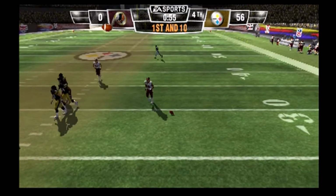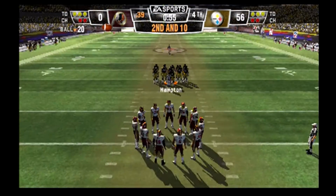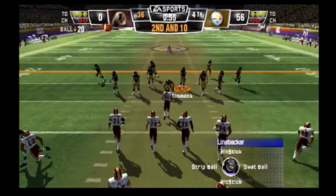Right through his hands. He almost had the pick. Cooley was his intended target. This is a good one to call. Ball on the 20-yard line.